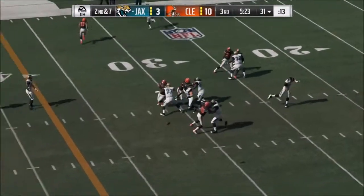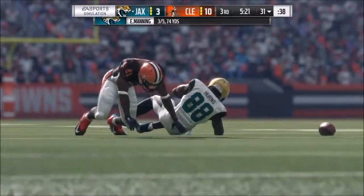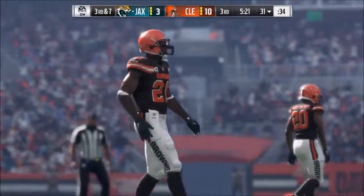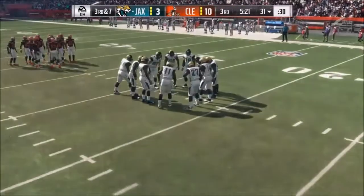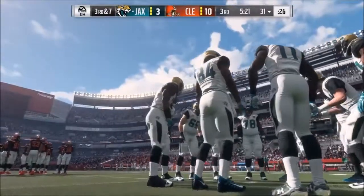Operating from the gun, Manning. And incomplete there. A nice hit jars the ball free and brings up third down. That would have been a great catch, but it's real difficult to hold on to it because it was contested all the way. Would have been a great play if he'd been able to haul that one in.